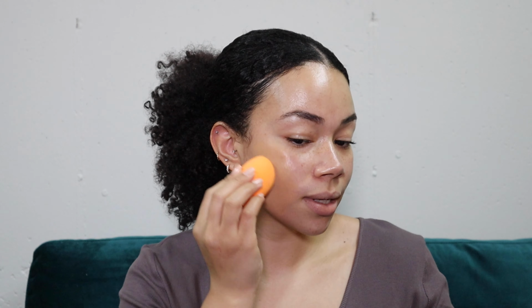And then we're gonna start with the face. This is so interesting, I've never done this. So we just take about, I wanna say like 2 full pumps. My pump is not really working. So take about 2 full pumps. I like to put it on the back of my hand and I apply it to my sponge. And just apply it to my face.